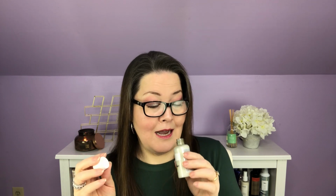Oh, it smells good. It smells very much, if you guys know, L'Occitane does an almond. This smells a lot like the L'Occitane. A lot. All right, number 4. I remember finding number 4.